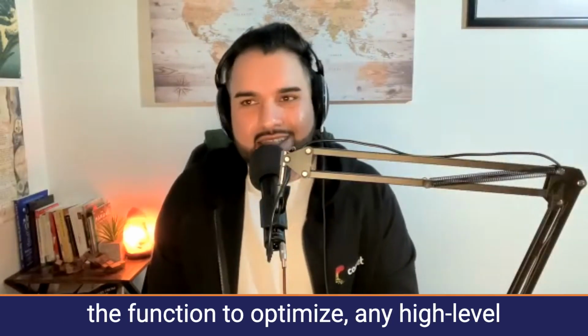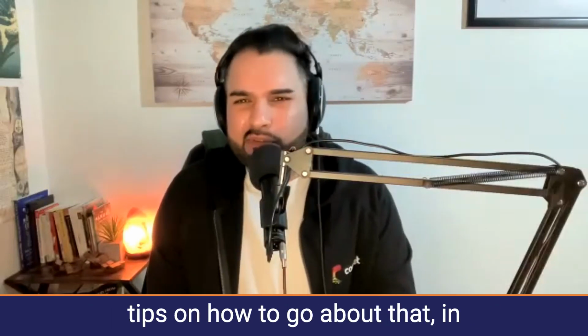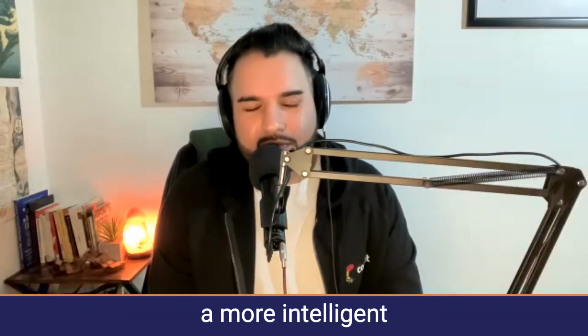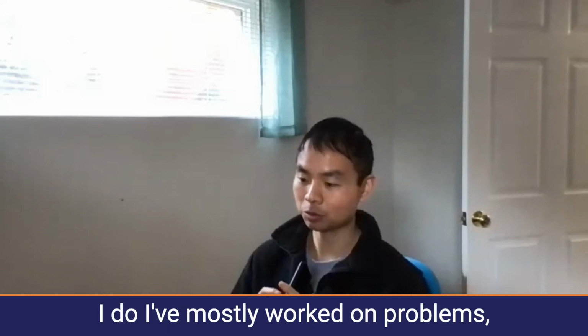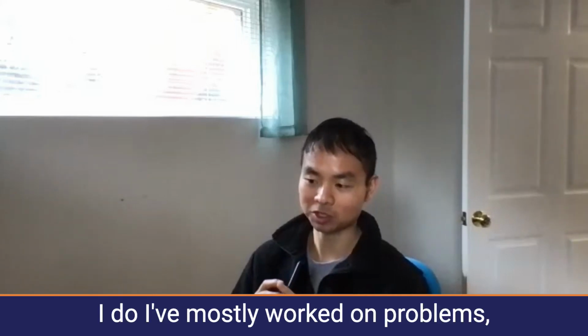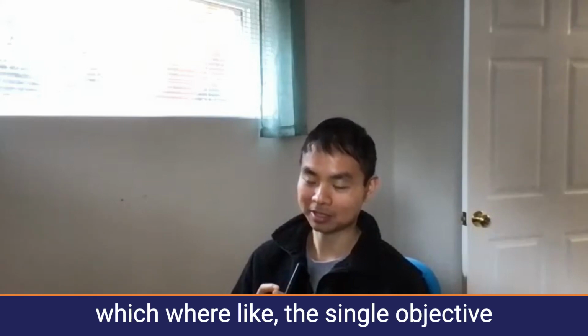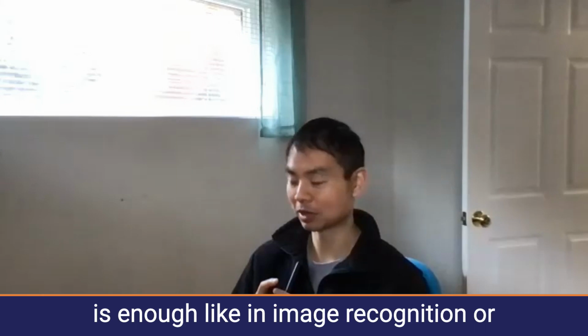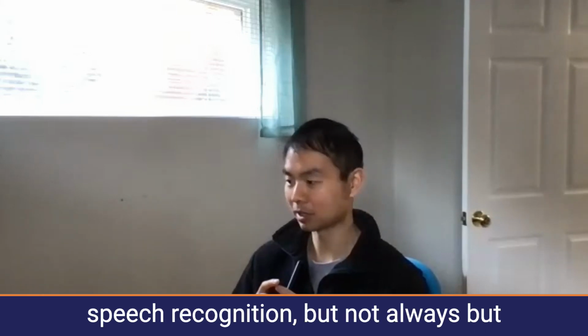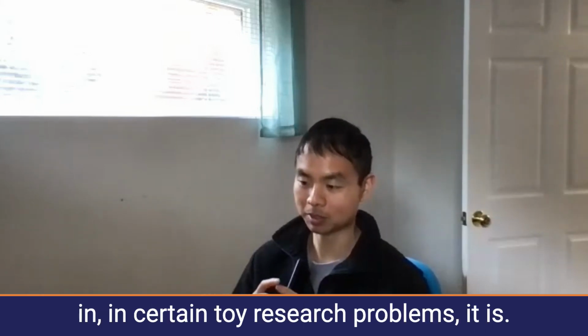Any high-level tips on how to go about that in a more intelligent manner? Yeah, I'm not an expert in this by any means. I've mostly worked on problems where the single objective is enough, like in image recognition or speech recognition, but not always, though in certain toy research problems it is.